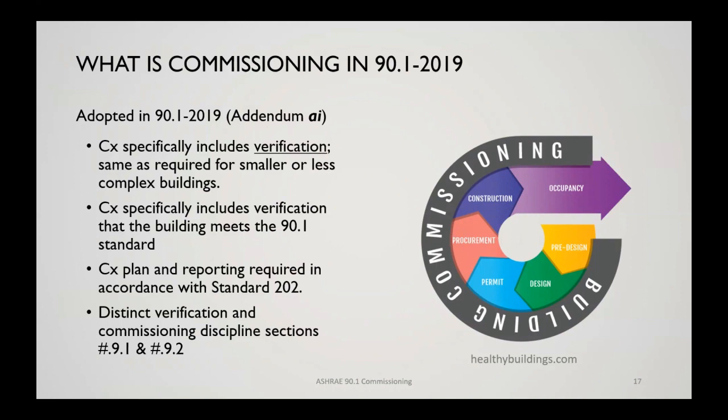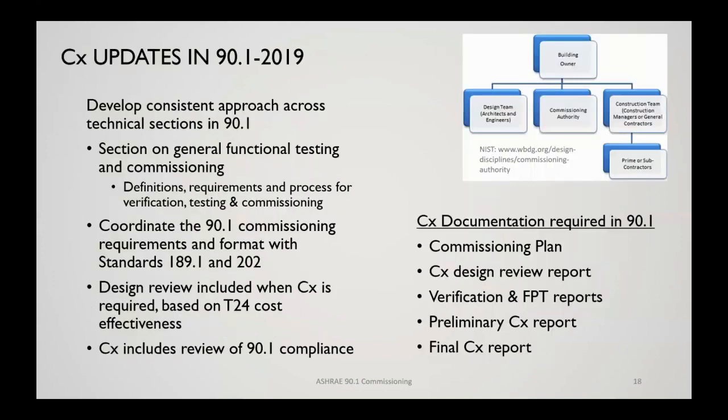they're operating. And there is a requirement for the commissioning plan and reporting to be done following the general process in Standard 202. And there's distinct verification and commissioning discipline sections throughout the standard that can add additional things, although at this point they pretty much point to pulling in the verification that is already required.